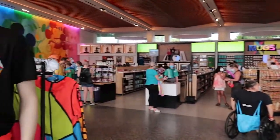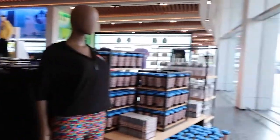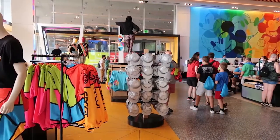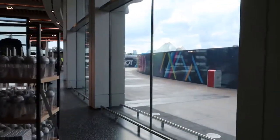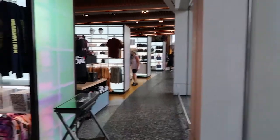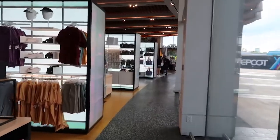This is cool, very sleek and modern looking. I think I liked Mouse Gears to look better, but this is still pretty cool. Excuse me. Let's head down here, how about that? I could have sworn when this was Mouse Gears, it was longer that way. I'm pretty sure it was longer that way. Let's just walk around.